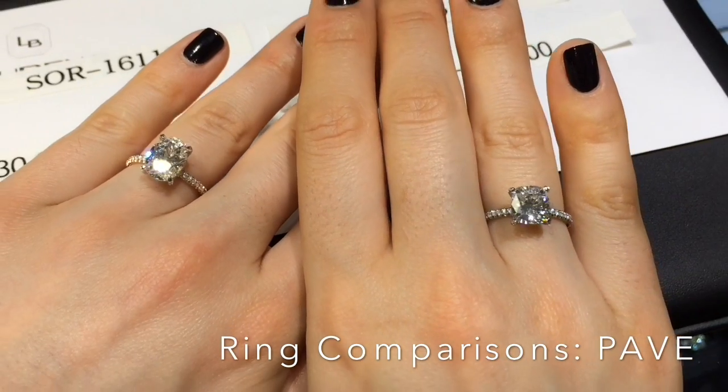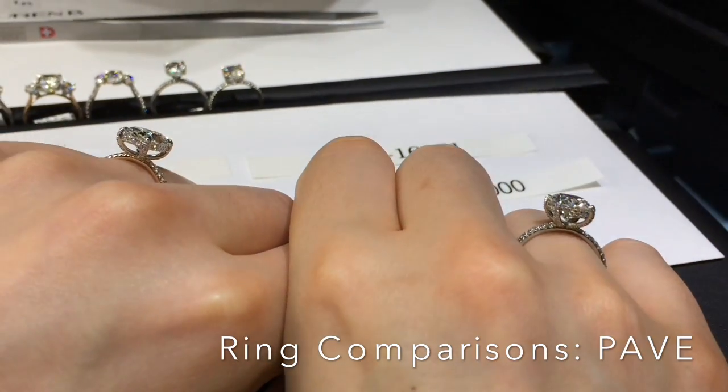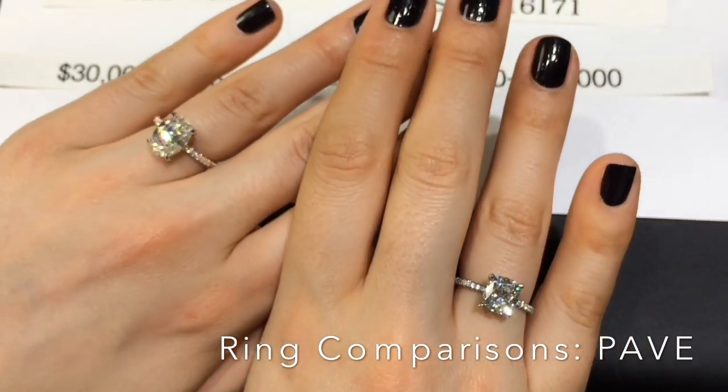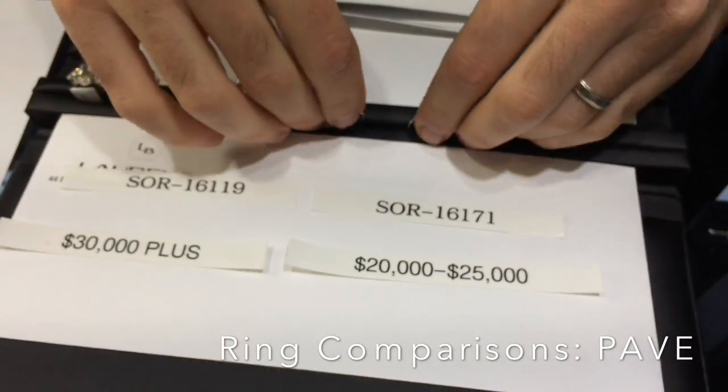Really pretty. These are based on RS-275. If you look at it on our website, it's the same exact style. That's where these styles were inspired by. So let's move on to the next pave design.